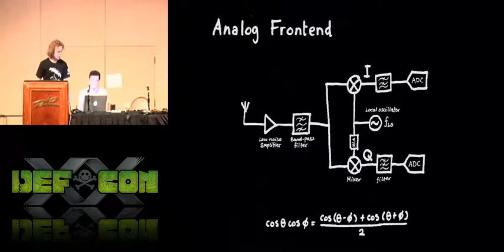Okay. So the next thing that might be of some interest is how we get this radio signal into the digital domain, so we can do some processing on it. I'll just go through this really quickly because I don't want to go into too much detail, but we have some antenna. The GPS signals are really, really weak, so the first thing we're going to do is amplify them with a pretty high gain, very low noise amplifier.